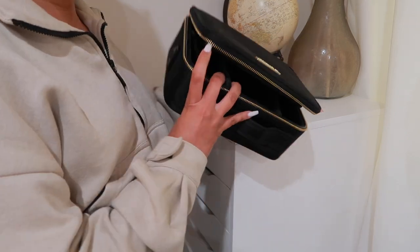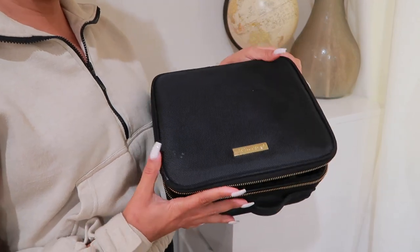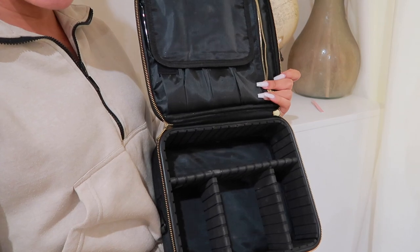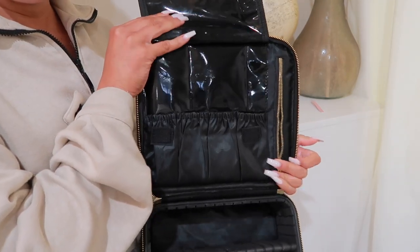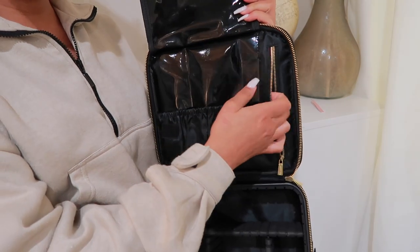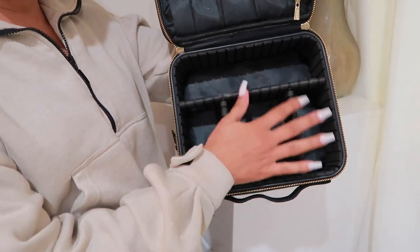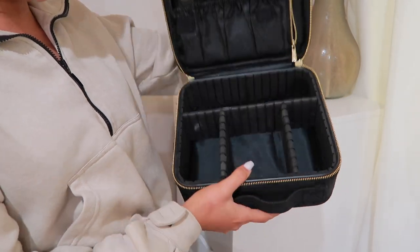I pack all my stuff in this. I got this from Amazon. A lot of people have similar things to this. And I try to make everything that I'm taking fit in this one thing. You can put your makeup brushes up here. You can put other little things in there. And then you can adjust the compartment to whatever you want to put in here. This typically works for me, so I just leave it as is.